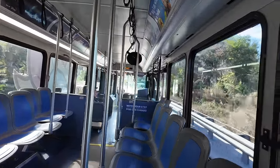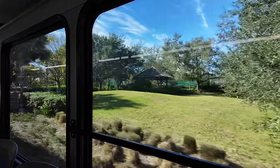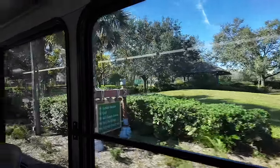For your safety and the safety of others, please remain seated while the motor coach is in motion. If you're standing, we encourage you to use the handrails overhead.